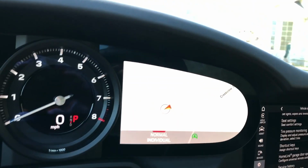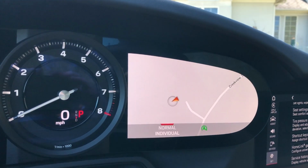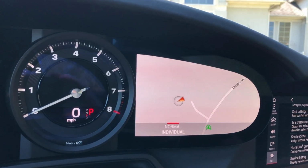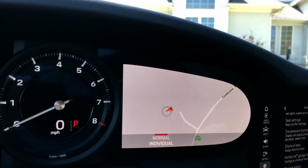So, yep, you got your trip information. You're going to have a map, a huge map here. It's a bit redundant if you're running it on the actual infotainment screen, but if you want to throw your music up there, you can also have a nice big map here. This actually gives you an idea of how large this screen is, and that it is in fact one screen and not multiple gauges like it might have you believe.